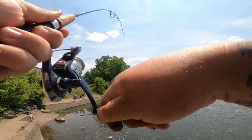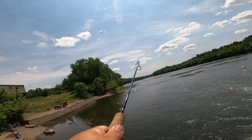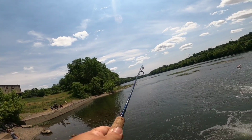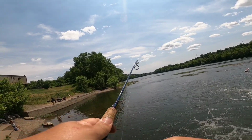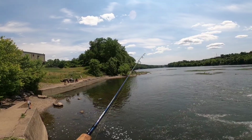Oh, we got one on. It's under. Little one. Oh, it just come off.